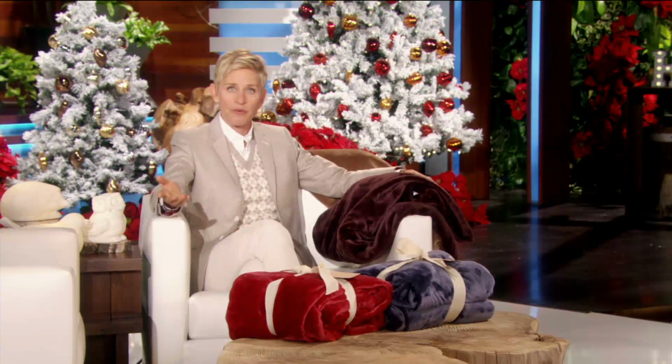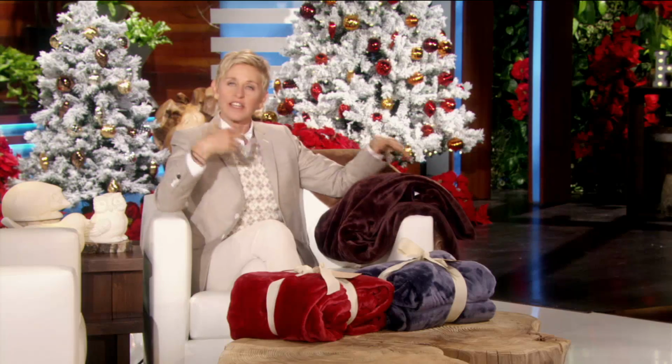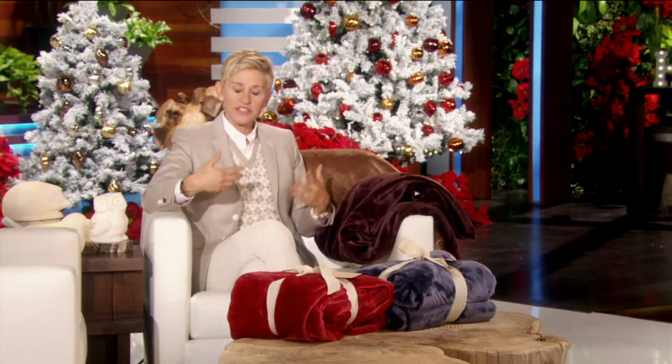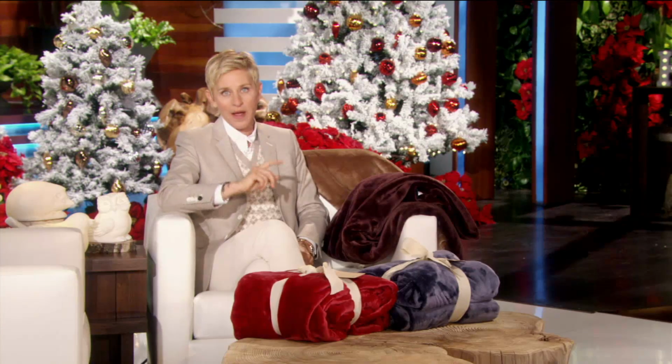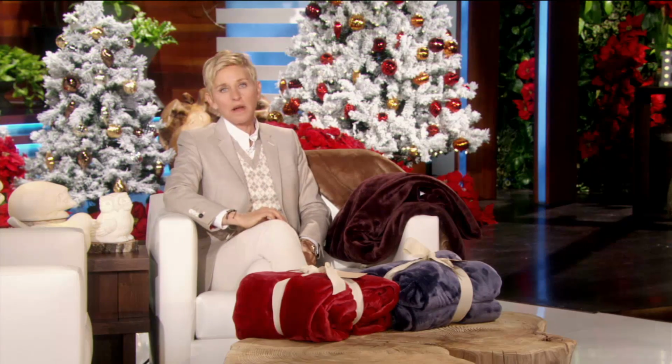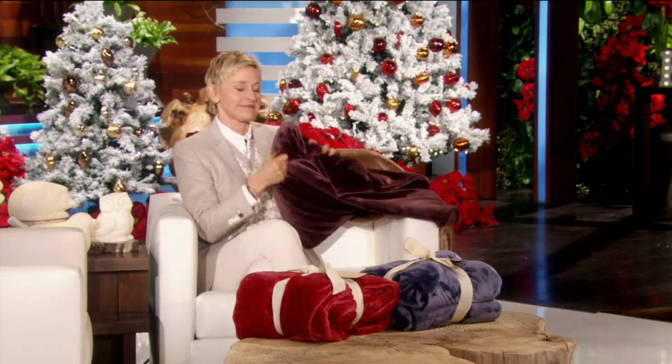Even though they're called throws, you don't actually throw them. I mean, you can, but you wrap them around you and you snuggle up with your loved ones. So from now on, I'm going to call them loved ones snuggle wrap blankets. Throws is probably easier, but I hope you love them as much as I do, because I love them.